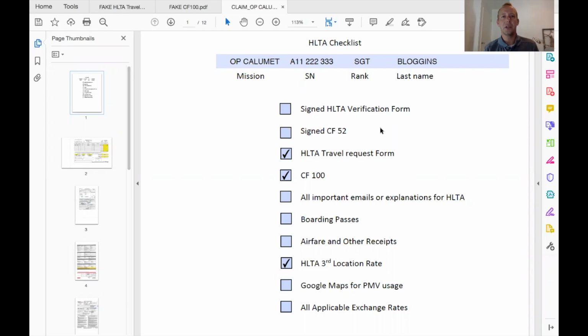But don't worry, you've done a lot of the heavy lifting already by storing all the pertinent information in the member's folder from the initial booking process. This here is the claim checklist that you'll be building. So it's good to create this in advance, in preparation for members' return from HLTA. You can see there's the basic information at the top that you'll be filling in, and checkboxes for each required element of the claim.